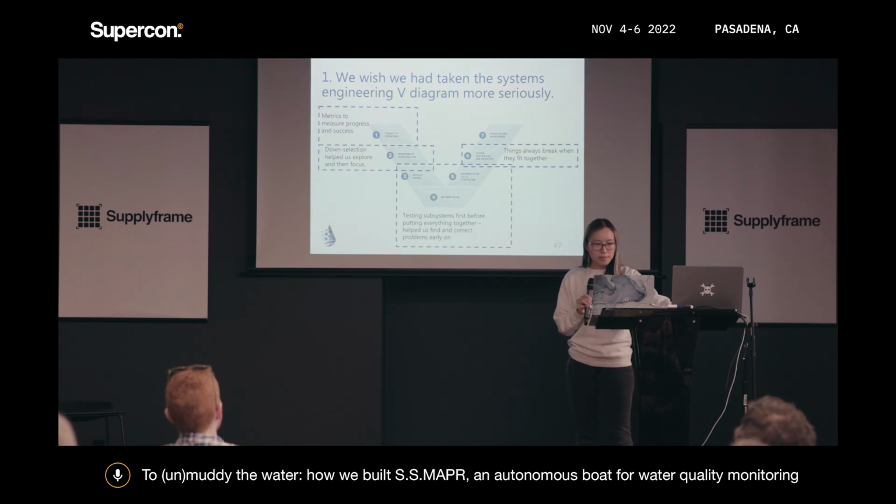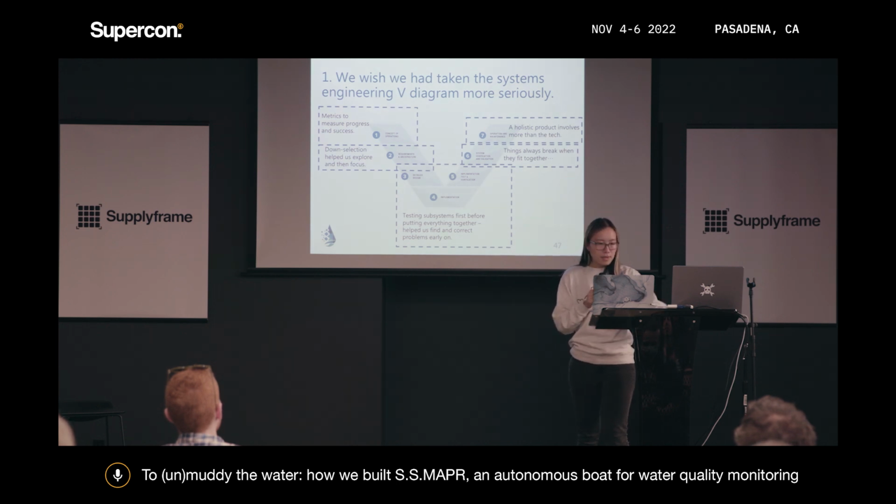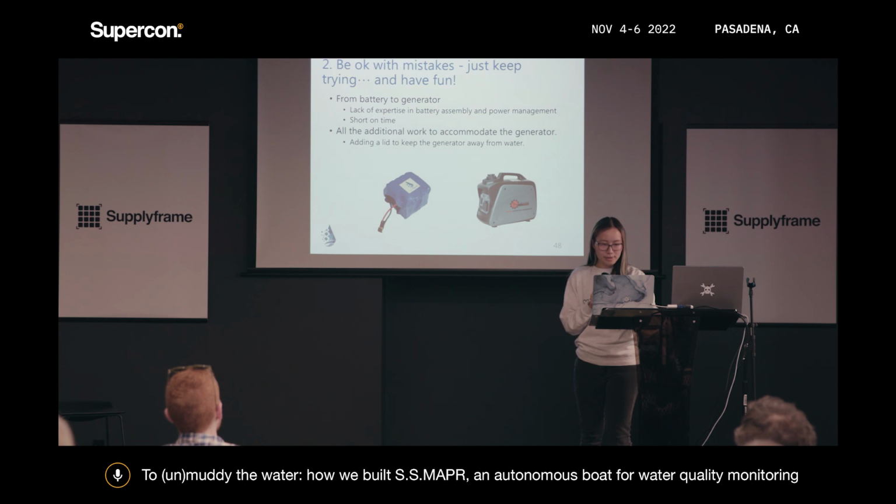And lastly, operations. So we actually found a lot of usability issues at the final systems test that we did not anticipate, such as how to organize the spool of tubes very elegantly. And to make this SS MAPR usable by everyone, there's still a long way to go. So this was the drama that I promised.